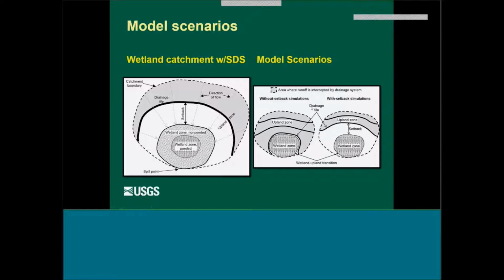In this figure on the right, the catchment on the left shows a subsurface drainage system installed without a setback. So essentially the entire upland zone of the catchment, which is shaded gray, represents the potential affected area. The catchment on the right shows a subsurface drainage system installed with a setback. So only the portion of the upland zone upslope of the drainage system represents this potential affected area.